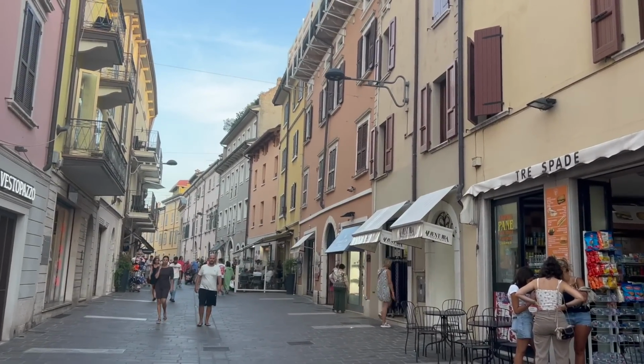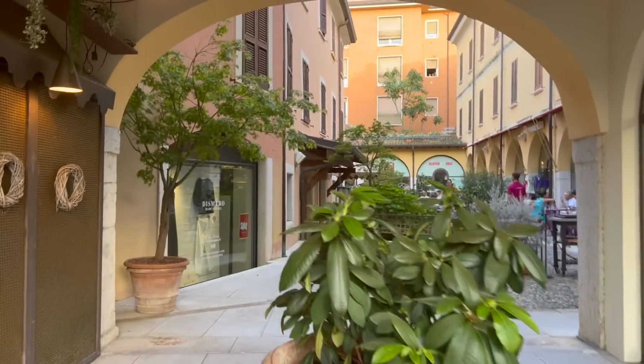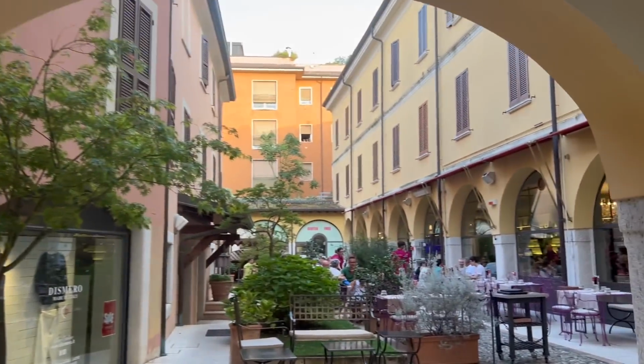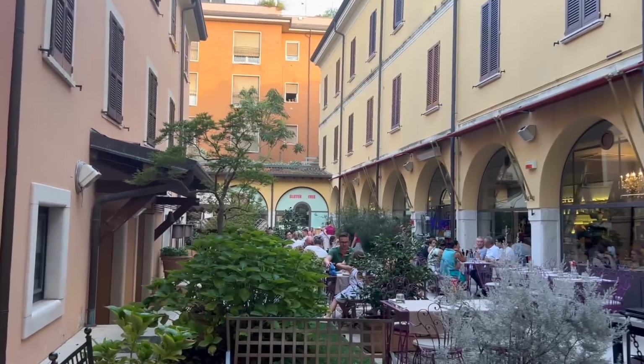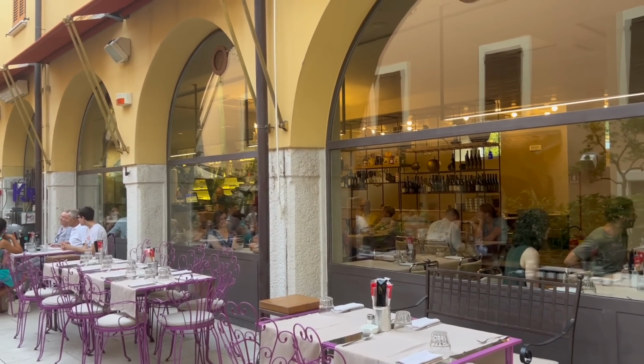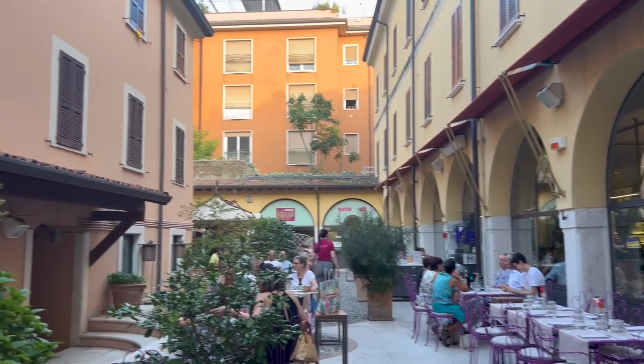Just going to show you around the local area now near to our hotel. Our hotel was right in the centre of everything. The train station, when we go to that later on in the week, was actually about an 18-minute walk away, if you are interested in staying in Desenzano because of the train station.